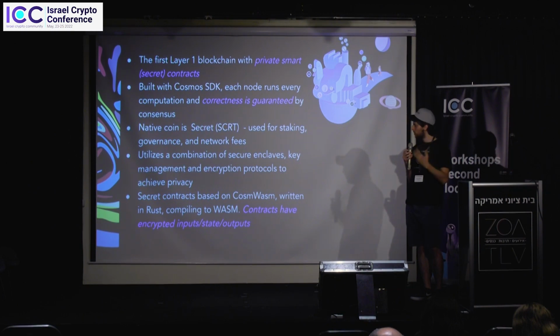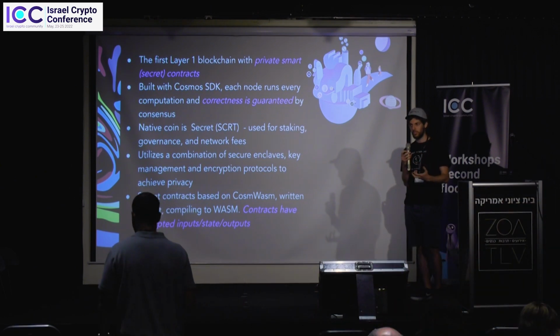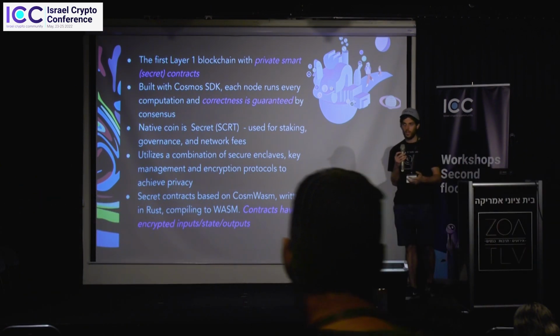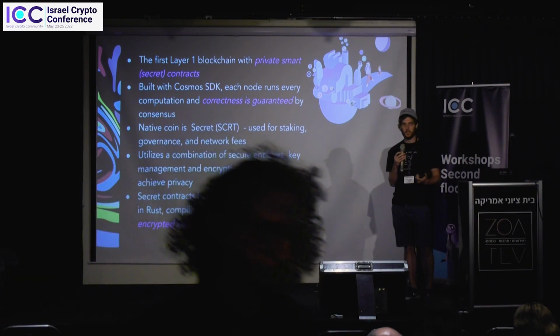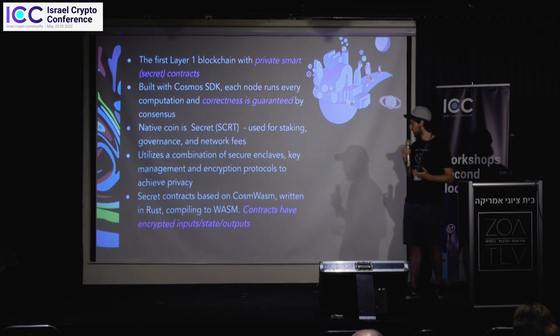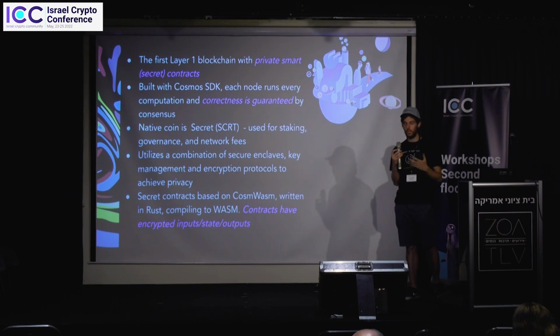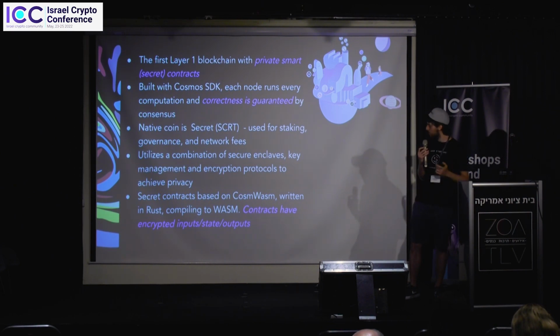So using this technology, we're able to have all of the node runners on the network perform computations, follow blocks, do all the things. All the computations are completely decentralized, but no one except the person submitting the computation knows what it's actually doing. And for the developers around here, our contracts are based on CosmWasm, which is a Rust-based SDK compiled to WebAssembly. I didn't include links here, but you can check out our documentation for more information on that.